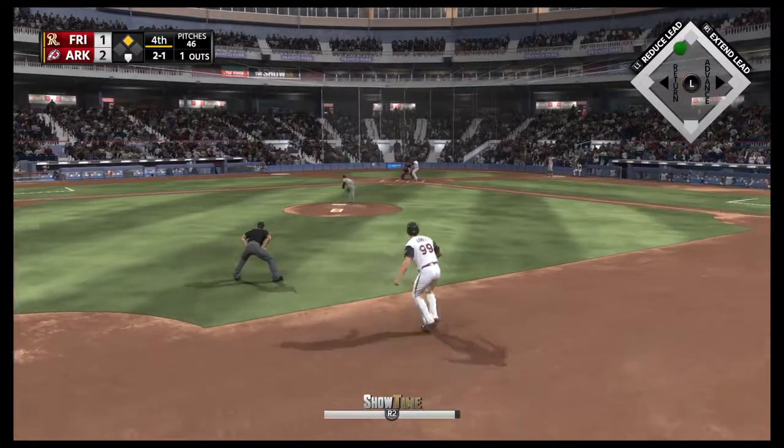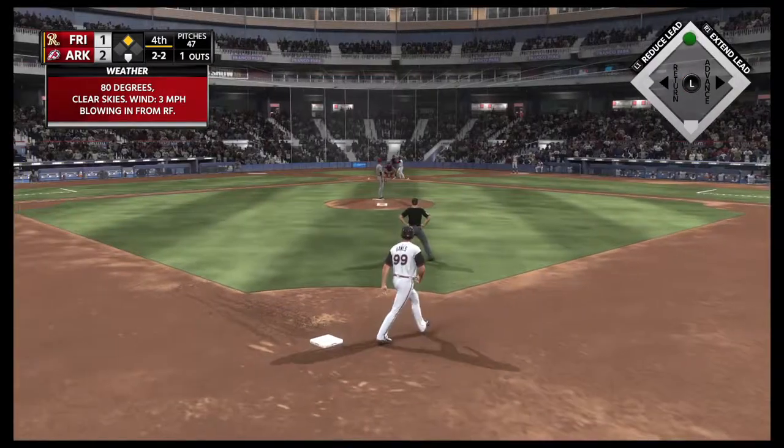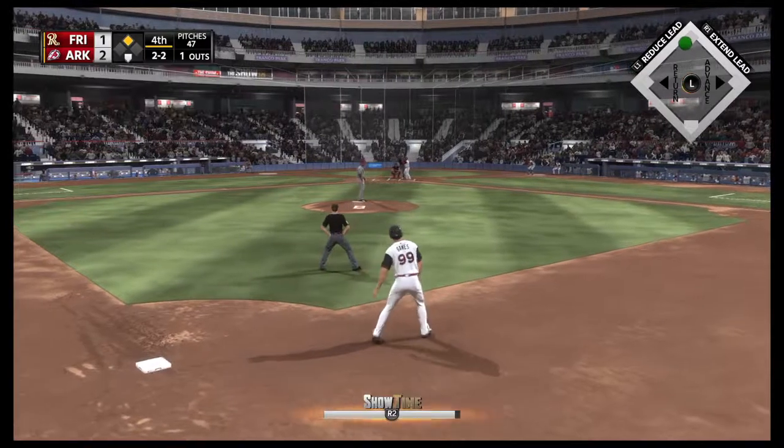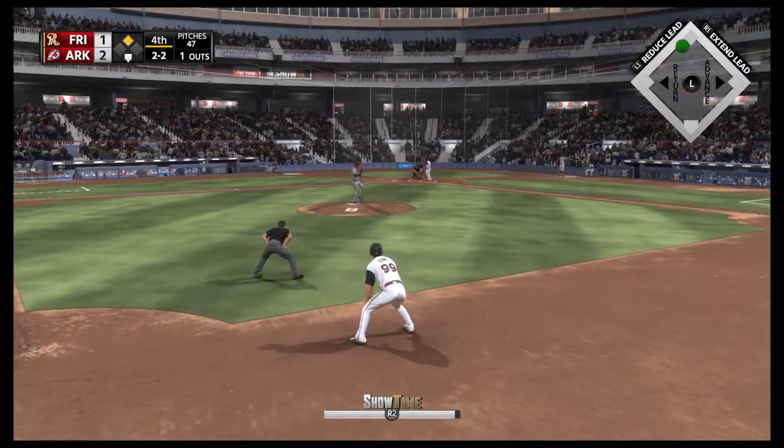From the belt, the pitch. Strike two called, and it's even at two. Well, you don't need us to tell you it's really starting to come down out there. I can't imagine the umpires will let this go too much longer if it doesn't ease up.